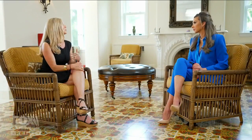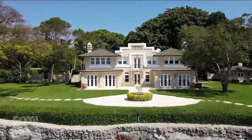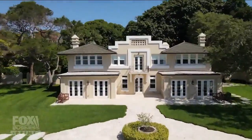When did she purchase it? So she finished it around 2012, so she purchased it just before that. And it was going to be torn down by many people that were looking at it. And I think she just thought that was such a shame to lose this beautiful historical piece. So she painstakingly spent millions on this beautiful renovation that she did. And then she took it to the historical board and had it put on the National Register of Historic Properties.